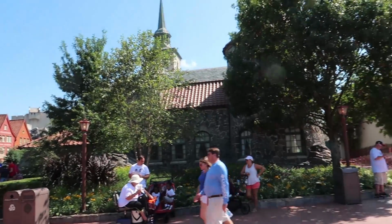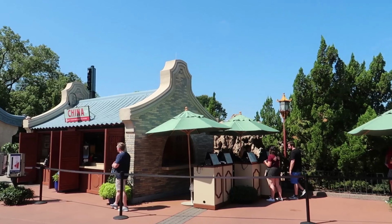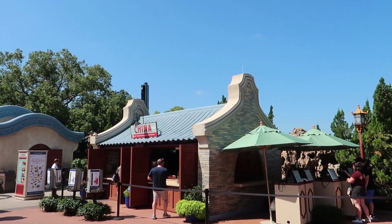As for us today, we're headed over to the China Pavilion. Let's go check it out. So here we are looking at the Norway Pavilion, looking past the smoking section, and heading over to the China Pavilion. So the first thing that we see is the Food and Wine Pavilion, because it is Food and Wine right now.